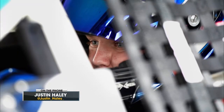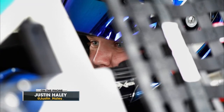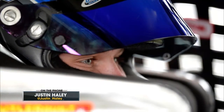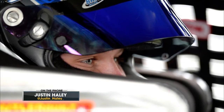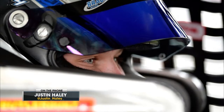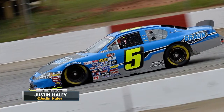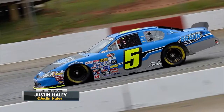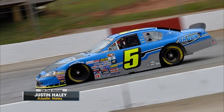We ran there last year in the K&N Series and qualified 5th and ran real well, and then I made my truck debut there last year. So I definitely have a level of confidence there that I feel will be a little better than some other people, and we're just going to have to take what we learned last year and reuse it this year. Sounds like it's going to be a very huge car count and entry list that should be coming out very shortly for the Bristol event here in just a couple of weekends.